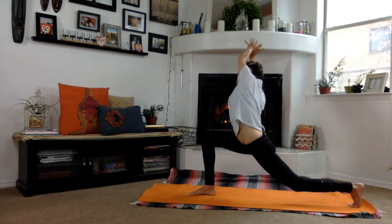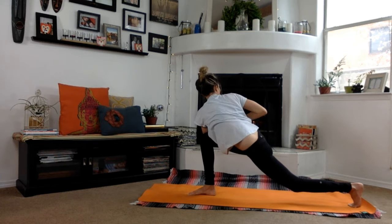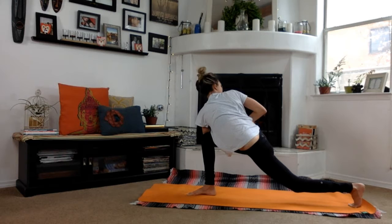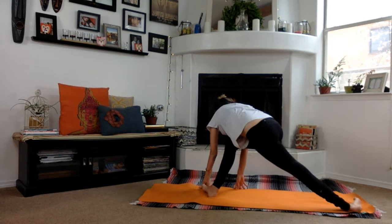Come into a high lunge twist, but the back left knee still bent. Hands at heart. Move the chest up towards the ceiling. Try not to grip through the toes. And exhale, bring the hands down outside the right foot. Go ahead and turn the right toes to the right. Come onto the outer edge of the left foot. Inhale, reach the right arm up.